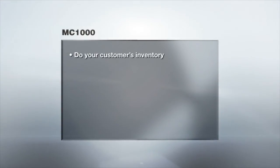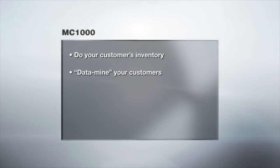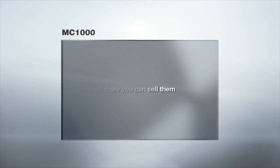You do an inventory of the store, you send it back up to your company, the company looks at the data and data mines it, meaning that you look at all the products that are now in the customer stores, see the ones that you're supplying, see the ones that you're not, and that's room for growth. You can actually then start selling customers items they're buying today, but maybe buying them from your competitors.